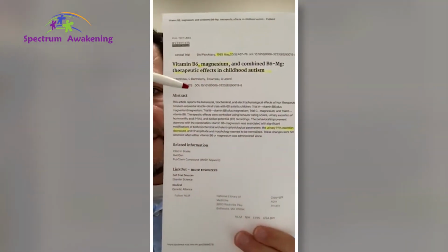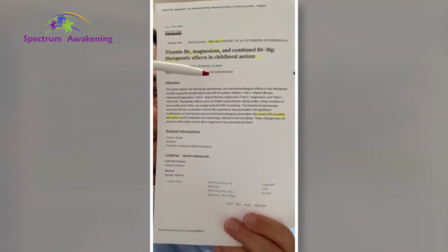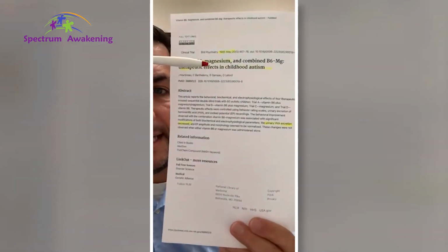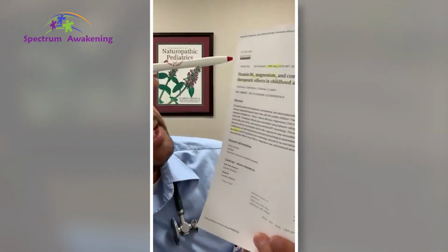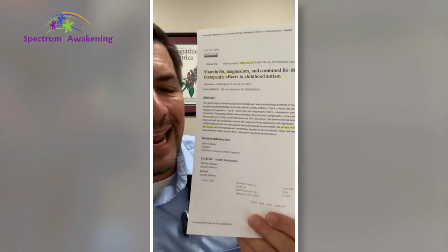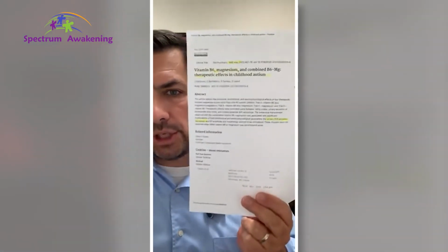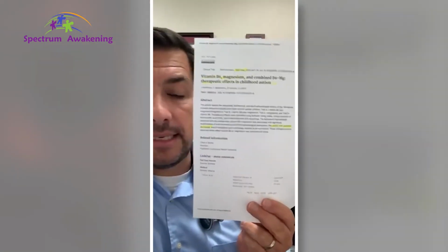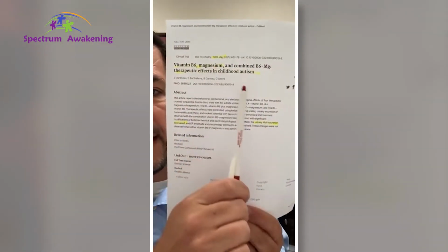Here's a study, vitamin B6 and magnesium, therapeutic effects in children with autism. B6 and magnesium has been researched forever. This study goes back to 1985. This is almost 35-year-old research. Why aren't we using this with everybody? Why doesn't every pediatrician know that this research has been decades and decades old? So the B6 and magnesium helps with autism.